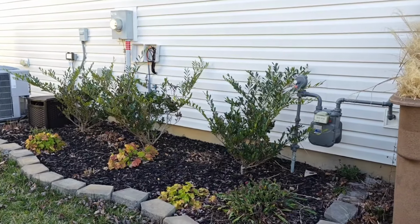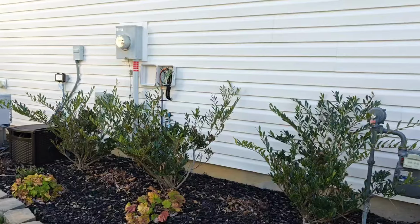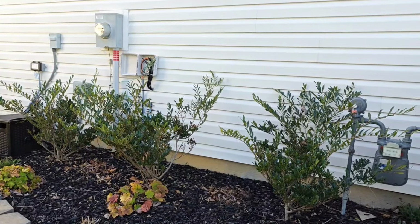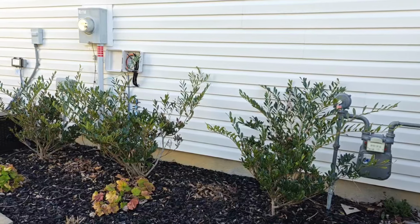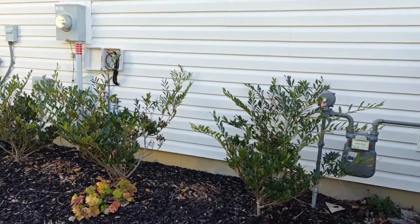Stepping back, I'm going to start off with my bushes here. These are three distylium that I picked up on clearance, I want to say about 4 or 5 years ago at this point. They have never been shaped or trimmed. I just let them grow because they were in such rough shape when I picked them up. But yeah, I'm going to go in and give these a nice haircut.